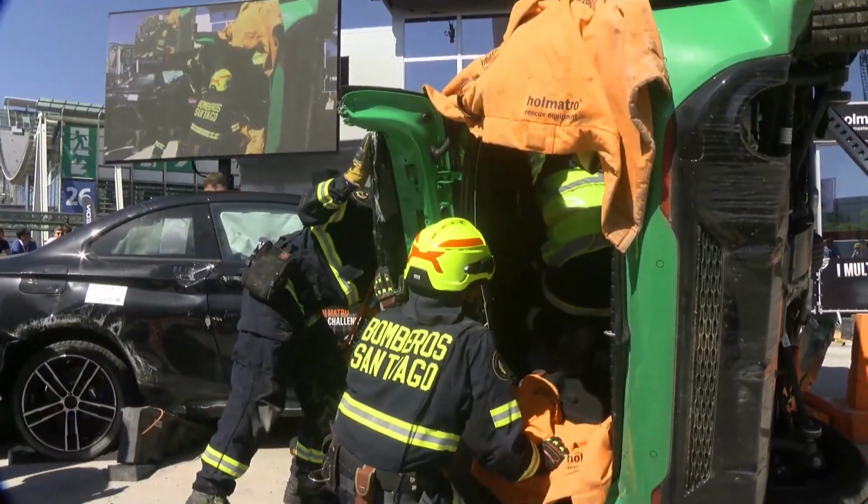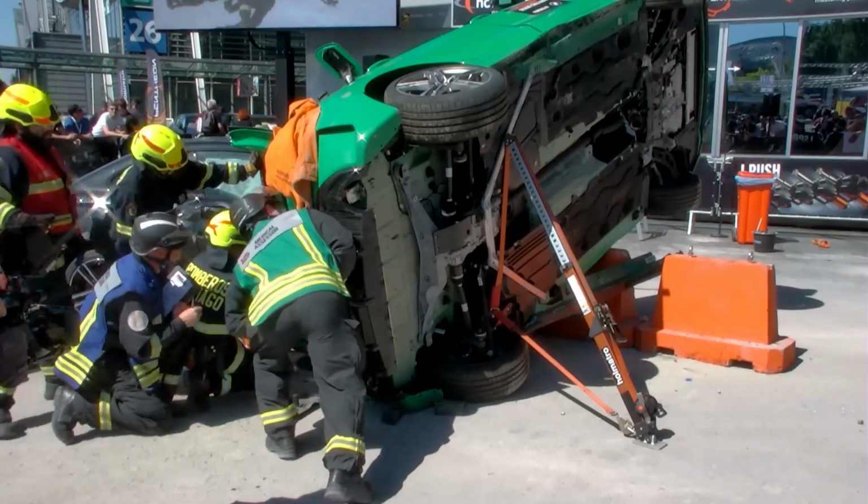Now strapping down the remainder of the hatch, making sure that it doesn't close back up.